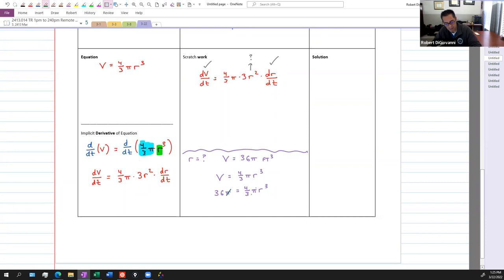So let's do this. Divide both sides by pi. It's gone, right? And then I'm going to multiply both sides by 3/4. That's the reciprocal of 4/3. That'll kill off the fraction over there. And what is 3/4 times 36? How would you do that? I personally would do 36 divided by 4 first, reduce that, make that a 9. And then 9 times 3 is 27. So I get 27 equals r cubed. And then I would just take the cube root on both sides. So the radius is 3.